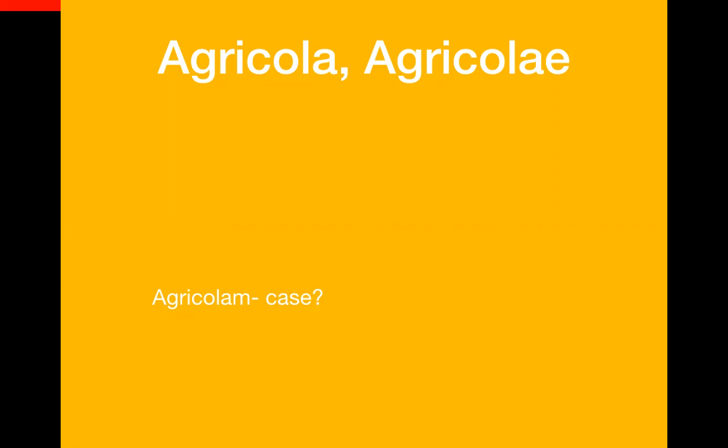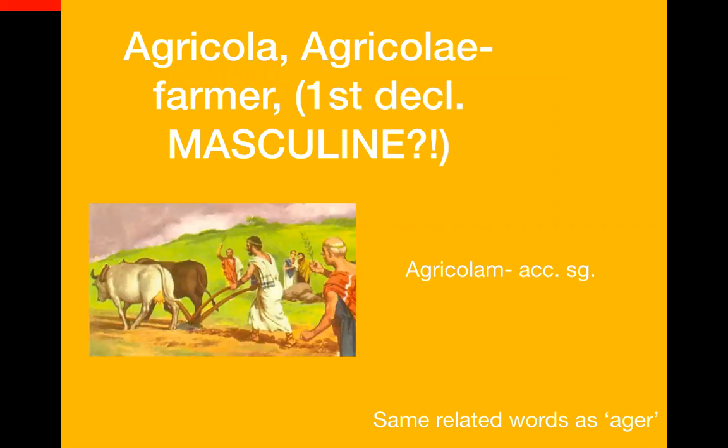Yeah, farmer. So make sure you don't get these two mixed up. Agricolam, what case? Anyone? Accusative. Yeah, right? We should get really used to this singular accusative direct object ending. Good. Agricola is farmer. We get words like agriculture, agrarian, agronomy from it. Agronomy is the science of farming.